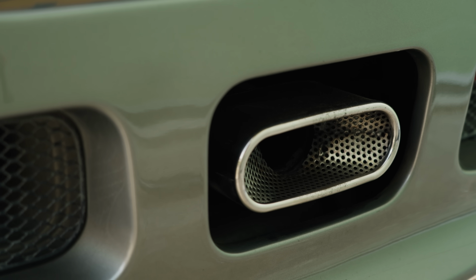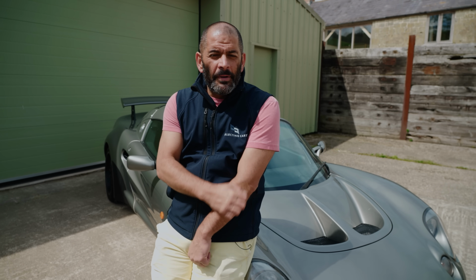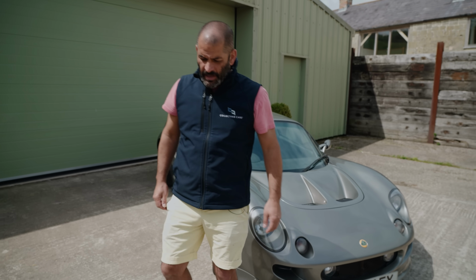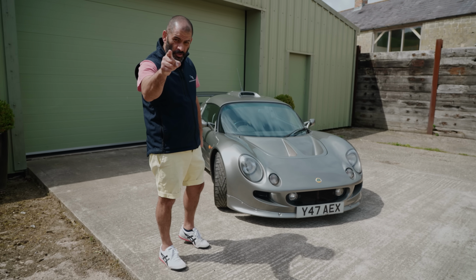It really was my dream car. I did about 15,000 miles in it, I think, or was it 12? I can't remember. But yeah, let's show you around it and then I'll remember some proper stories about it, including the time it failed to get back from the Nürburgring and it made an appearance on BBC Radio Cornwall.